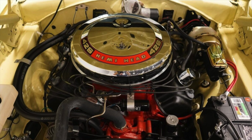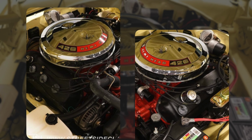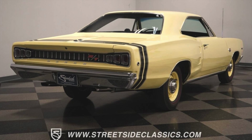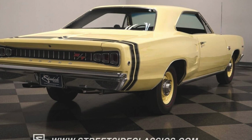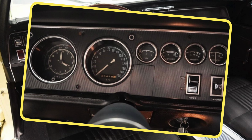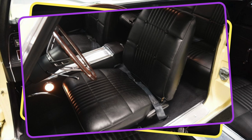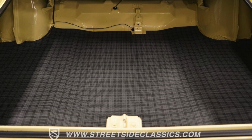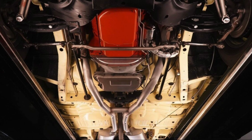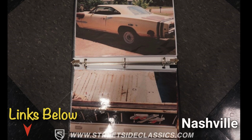It has its numbers matching Hemi engine, backed up by a 727 TorqueFlite and an 8 3/4 axle with 323 gears. There's power steering, brakes, and disc brakes up front. The interior has bucket seats, sport wheel, and a console. The trunk and underside is as clean looking as the rest of the car. The documentation is endless, including restoration pics, a factory build sheet, and the Chrysler Registry registration.